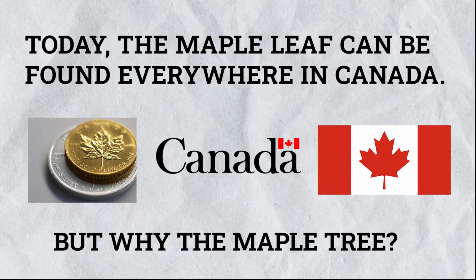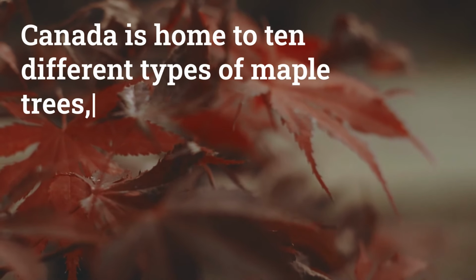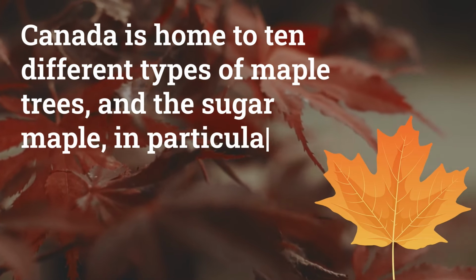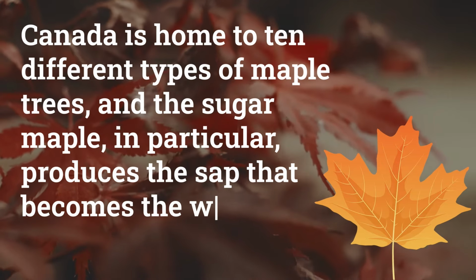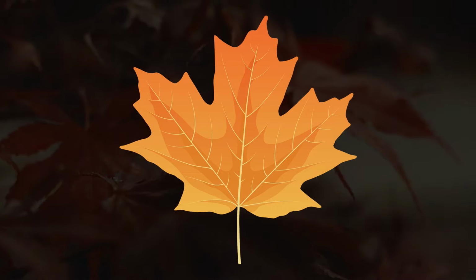But why the maple tree? Well, Canada is home to 10 different types of maple trees, and the sugar maple, in particular, produces the sap that becomes the world-famous maple syrup. No wonder it became such a beloved symbol.